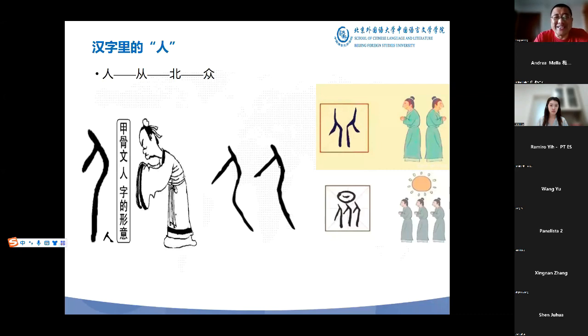If behind it there is also a person, what's the character? If you know, you can text it in the chat room and tell us. So what's this character? A person in front, a person behind. What's the meaning of this character? It means follow. So this character is the Chinese character 从. We pronounce it 从. 从 means to follow someone.